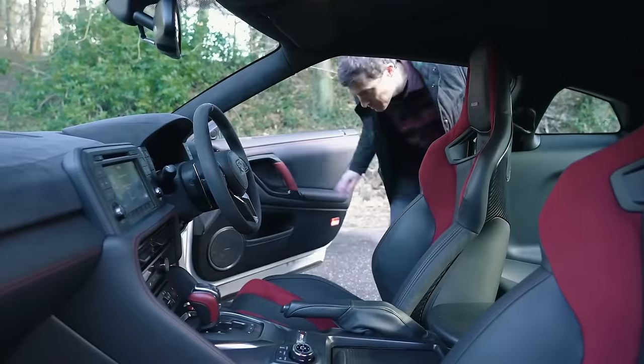But while you will take this car on track, you're also going to want to have fun with it on a twisty country road, aren't you? So let's try it in that environment now. So I'm in track mode, but I'm going to go into sport mode now, which will slacken things off just a little bit, make it feel a little less extreme. No, it's still pretty extreme.